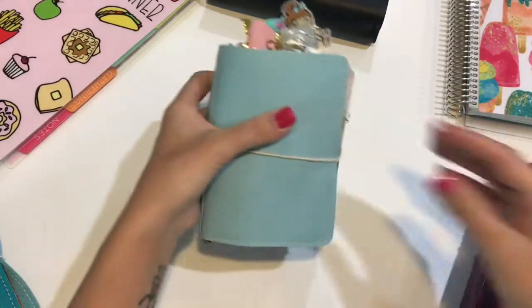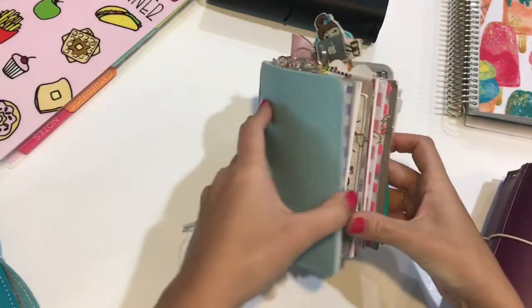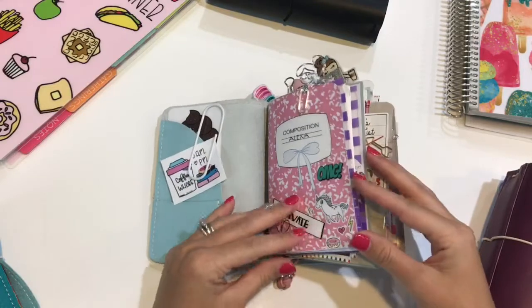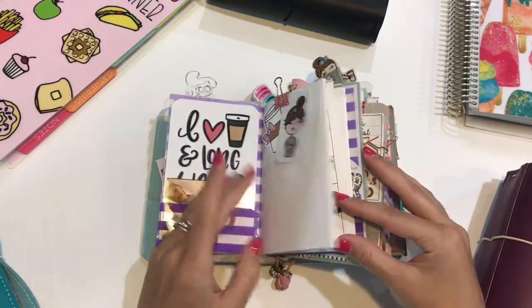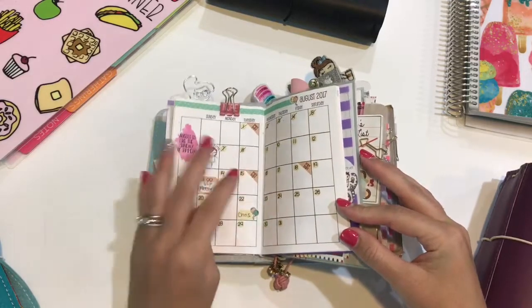So this is the one that I'm currently using as my purse Traveler's Notebook. And that is because I found myself always needing a calendar, needing to know what I was doing in a couple weeks or a couple of months.